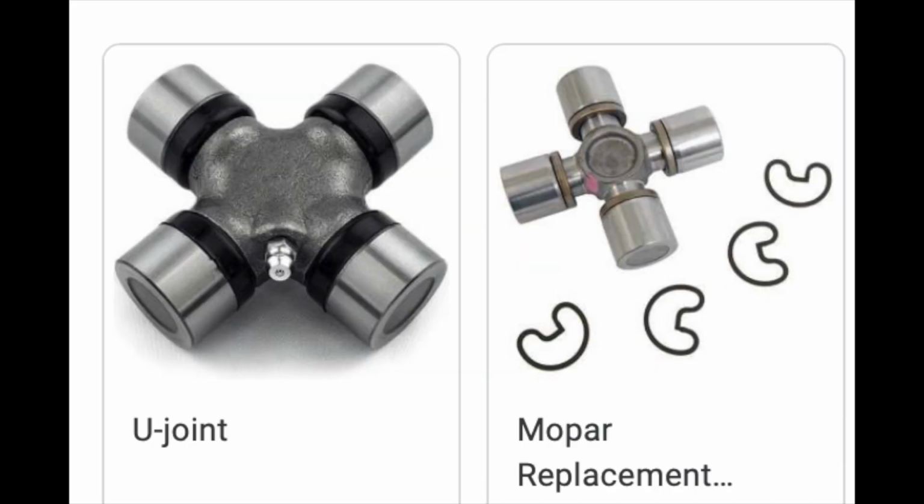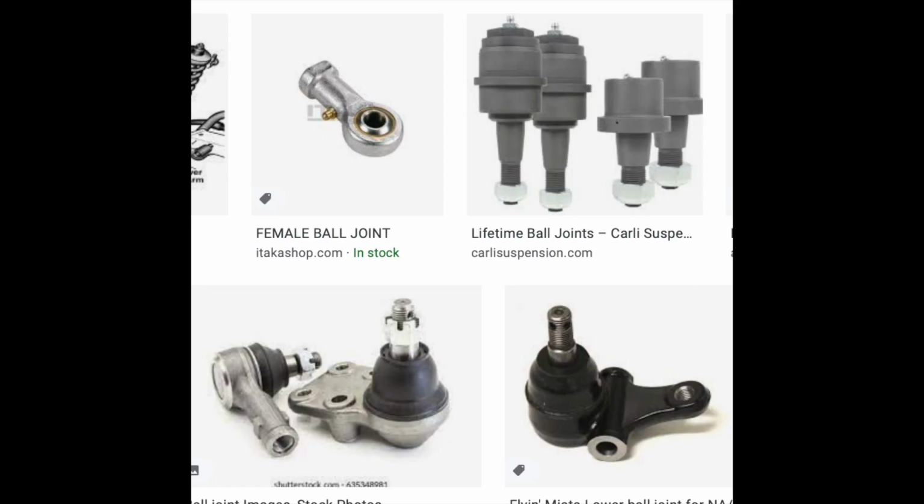Here's another good example. U-joints. Some cars have greasable U-joints, some don't. One is maintenance-free, non-greasable. Greasable is with the grease fittings that you maintain. Ball joints, same thing. There are ball joints with grease fittings that you grease. These are not maintenance-free. You have to maintain them. You have to keep pushing the grease. And there are ball joints from the factory, most of the time, that don't have grease fittings. These are called maintenance-free. They're truly maintenance-free because you cannot add grease. You cannot replace grease unless you take it completely apart.